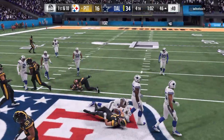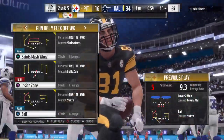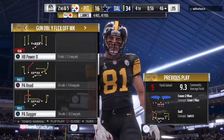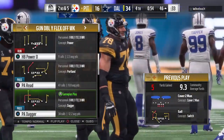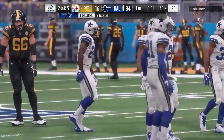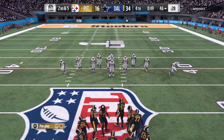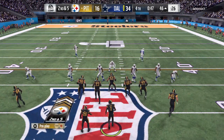Over the middle, complete. It's James. And he'll take it down shy of the 45 at the 46. 5 yards on the catch there, brings up second down. So they complete the pass, and now they face a second down.